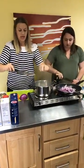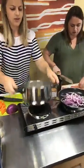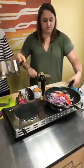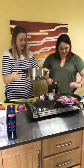It smells good. And I know some people question, like, I'm burning a little bit. Oops. Don't put it on too high of heat.